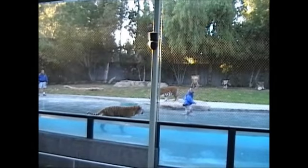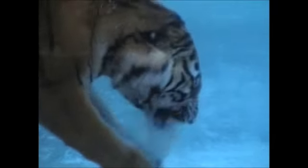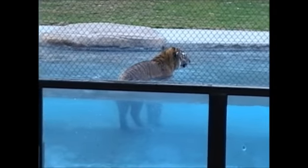Now, while Odin's off in the corner having time out, we're going to go ahead with Fedor, and he's going to demonstrate our next behavior for you folks. He's going to show you how tigers dive. Now, tigers in the wild will dive underwater when they chase after prey. You'll notice he'll fold his ears back to keep water from going in the ear canal. He'll find that piece of meat, bring it to the surface to eat it, and to get a nice round of applause from you folks.